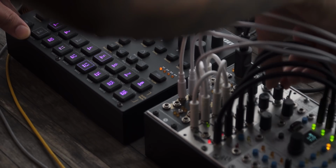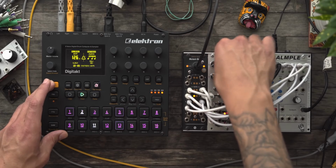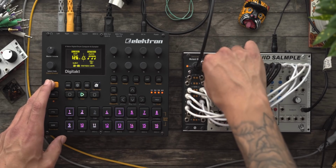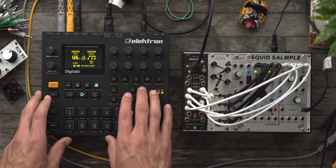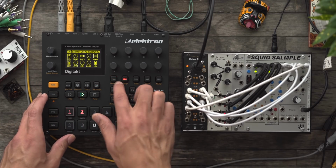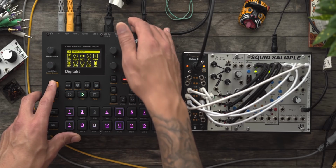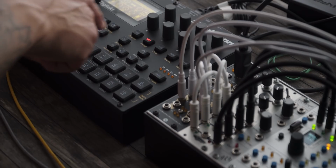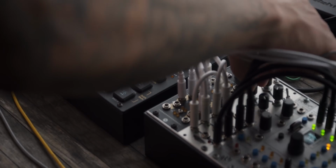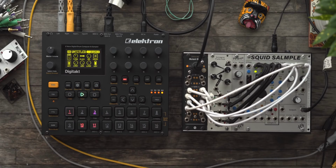And boom. Oh. What if I took that track and pitched it down even more? Oh yeah, that's a pattern. That is a pattern. Oh. Yeah, leaving it at this. Peace.